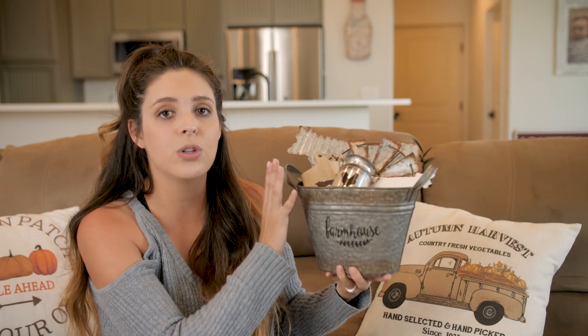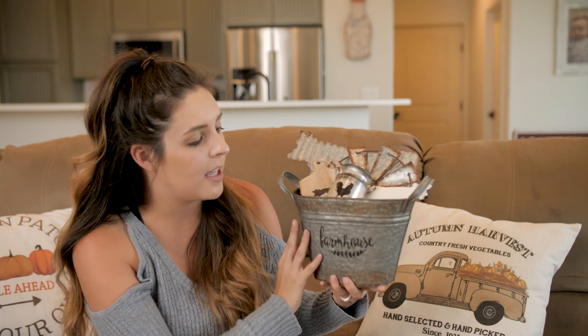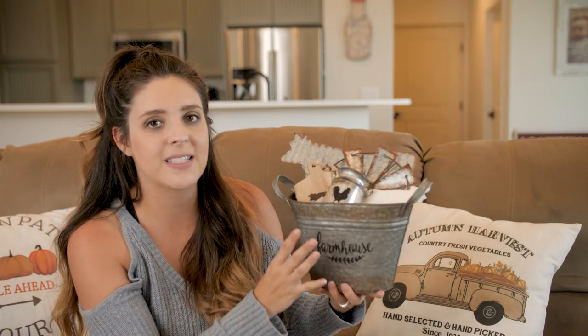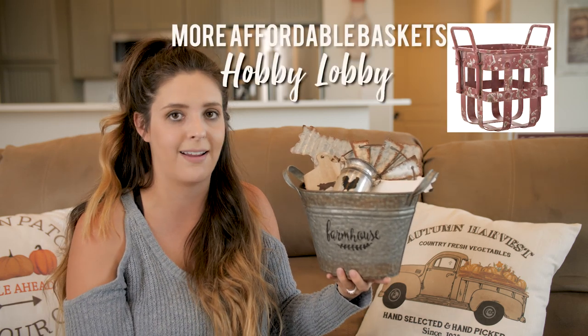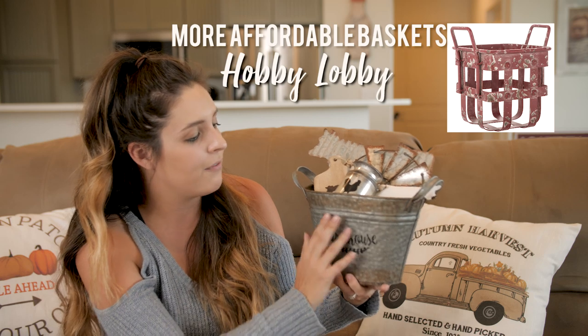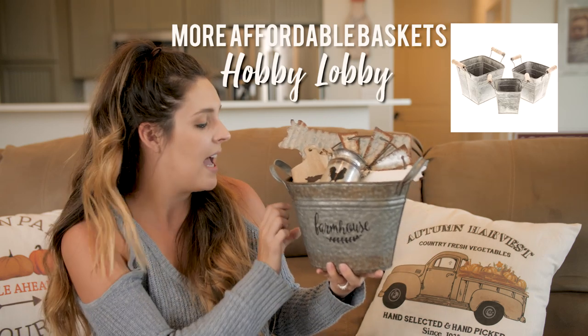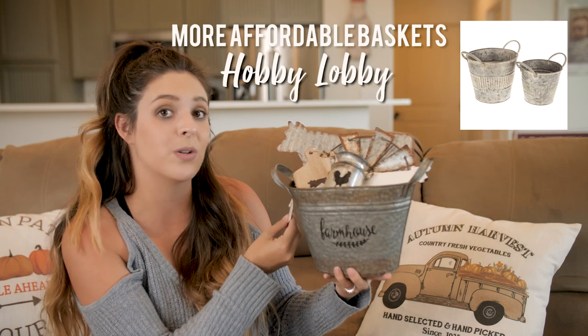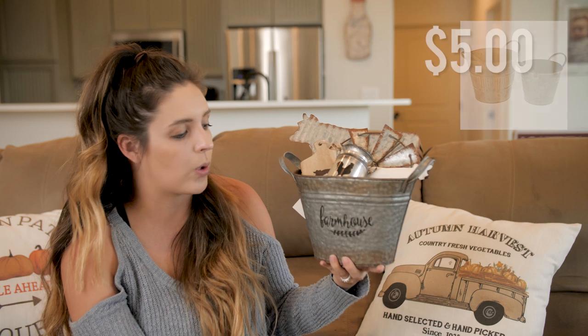So when it came to a gift basket, of course you need a basket. So I wanted one that was not just like a metal basket, but screamed farmhouse, and of course it was screaming farmhouse because it says farmhouse on it, right? So I got this one, I love the look of it. I love how it had that aged galvanized look. And this was regular $9.99 and it was 50% off. So it was $5 and I thought that was a great deal.